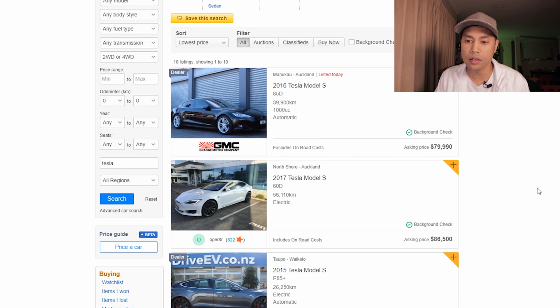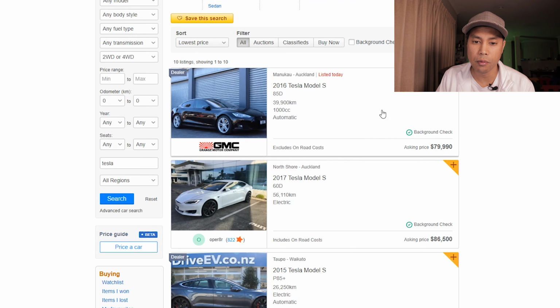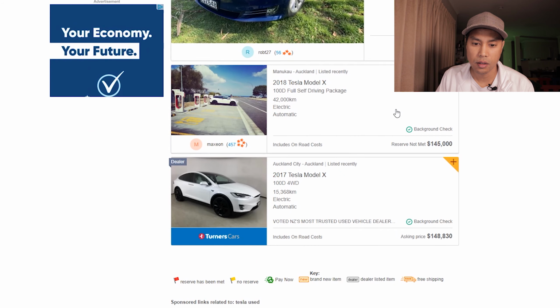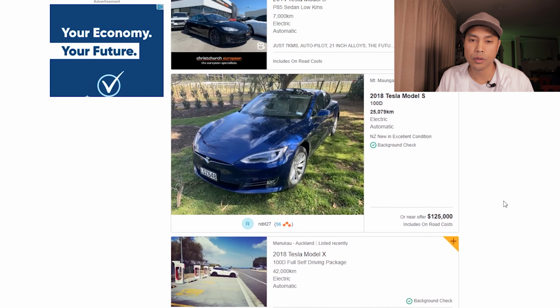And here, having a look on Trade Me, which is New Zealand's equivalent of eBay, we can see that the cars start from $80,000 for a Model S, all the way up to a Model X at $150,000 pretty much. So these cars are not really affordable for the average person just yet.